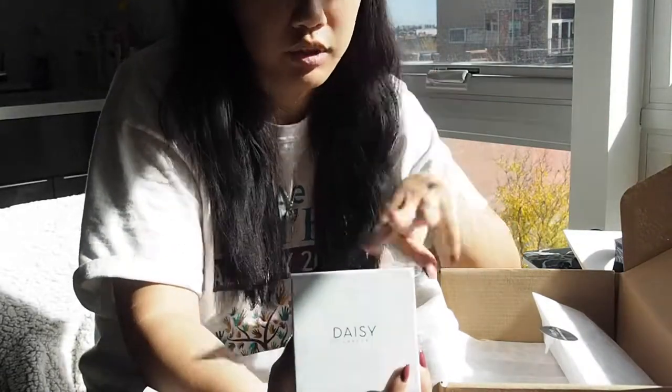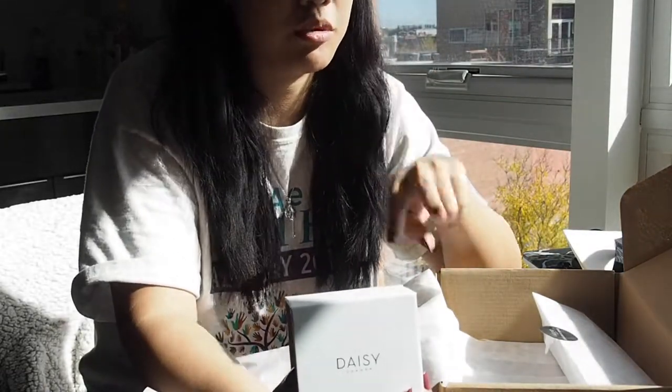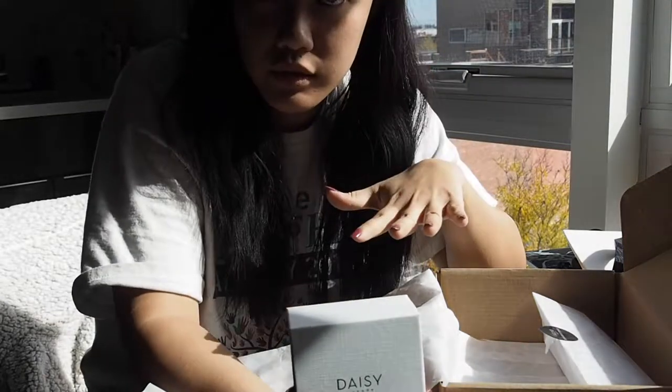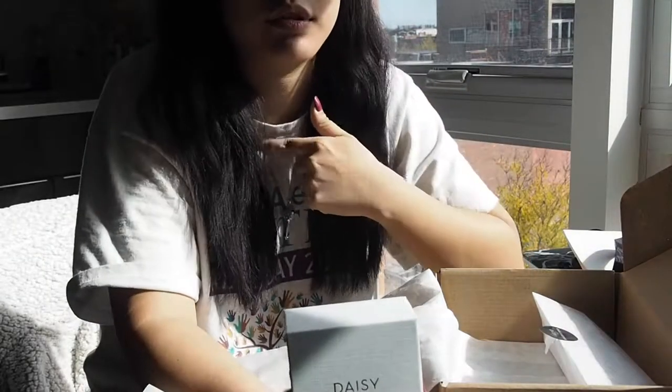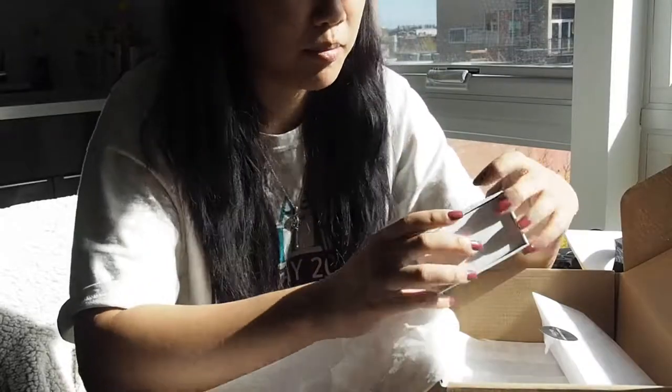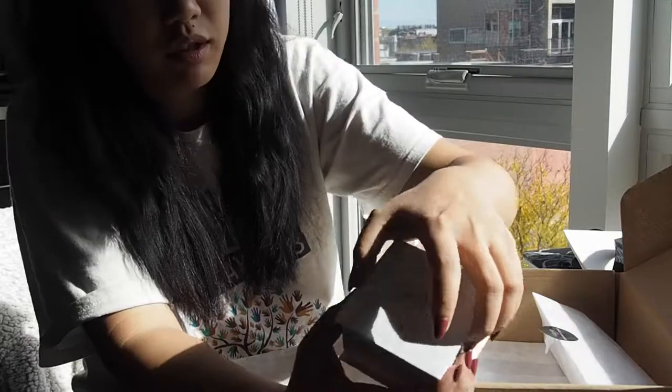I ordered three pieces. I think I ordered two pairs of earrings and one ring. I'm not a big necklace person, but I really, really do want her snake chain. And I'm tempted to buy more because they're all so pretty and it's such a big collection. So here's the box it comes in. And then there are two bags right here. Oh, they're soft.